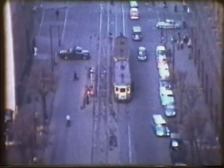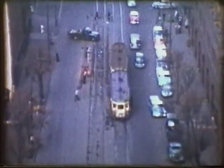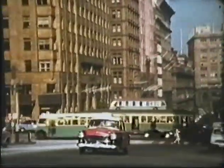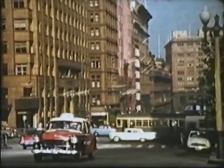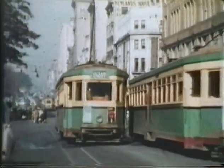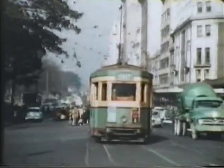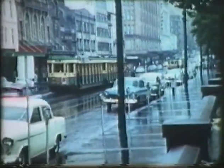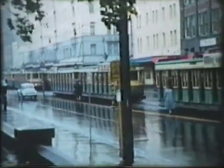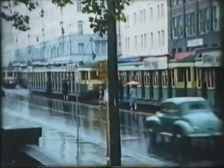An inbound tram approaching Hunter Street. Crossing Martin Place. An outbound tram approaching Market Street. Elizabeth Street has many moods, and the trams were part of all of them.